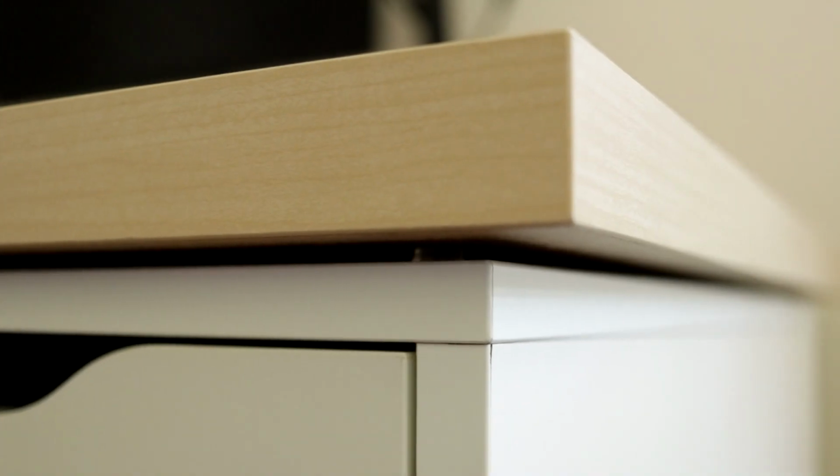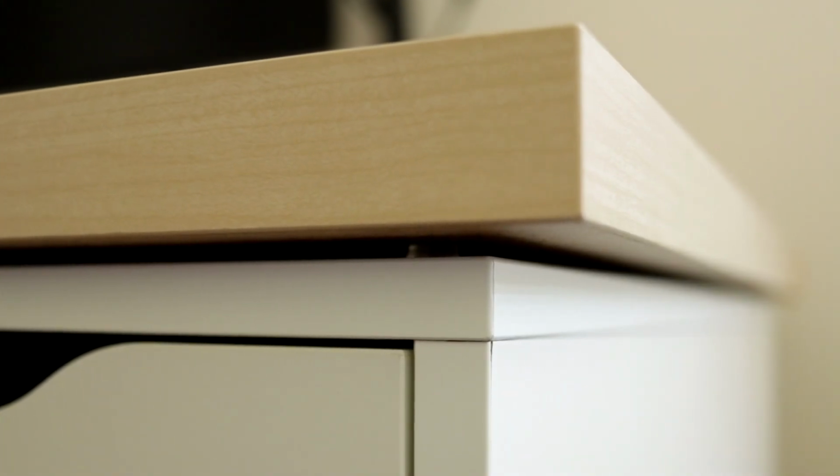So here you can see them. They're very small and they don't lift the desk up too much, but they do their job perfectly. So really happy with these.